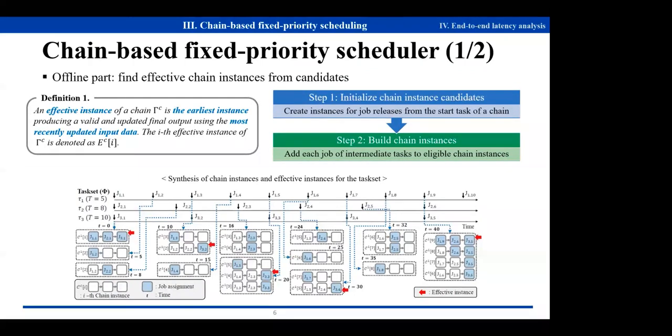The offline part consists of two steps. In the first step, the start task of a chain releases new chain instances. Then in the second step, released jobs from the intermediate and end tasks are assigned to all possible chain instances. In our approach, the inclusion of a job into a chain instance is determined by its release time, because the release time is the earliest start time of a job, and the updated input data is not ready before the start of execution. Throughout these steps, we generate many job-level chain instances.